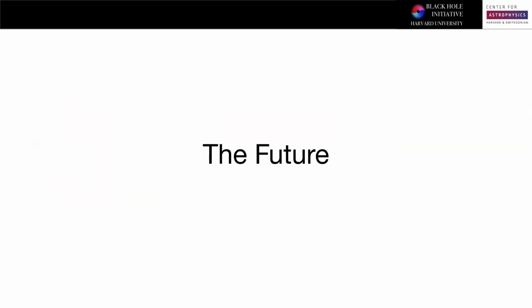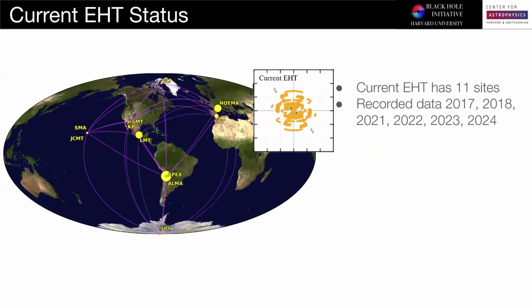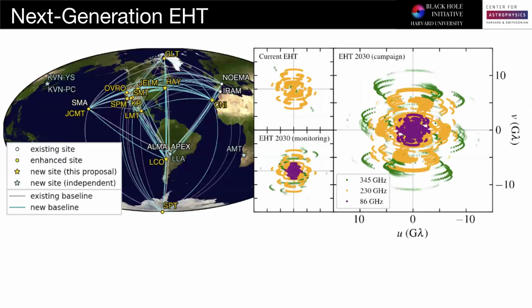However, I am part of a few projects and there's some pretty important stuff that's happening in the future. The big thing is that the current EHT has 11 sites. We've recorded all this data. However, led by Shep Doeleman, we're expecting to expand to the next generation EHT, where we're going to add 5 to 10 new sites. And instead of observing at 1 frequency, we're going to observe at 3 frequencies.